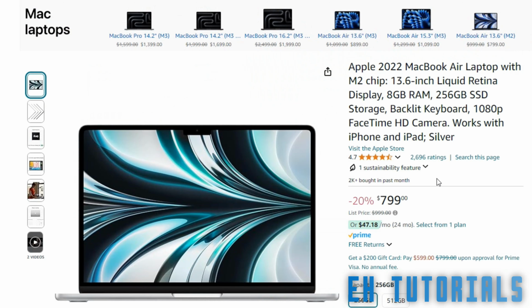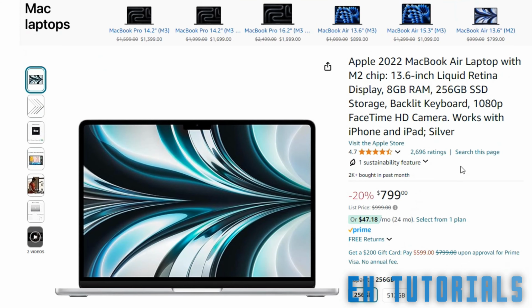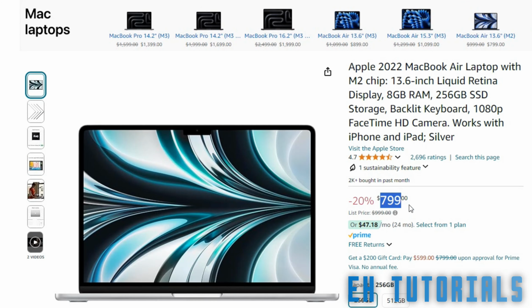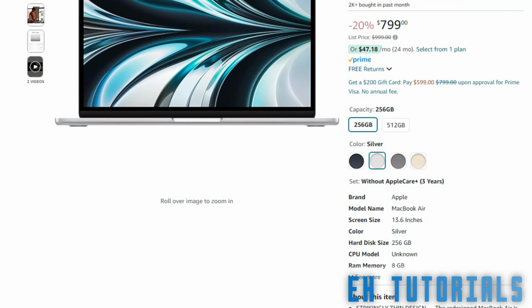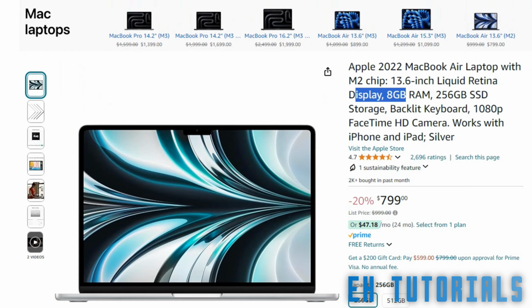The next one is this Apple MacBook Air. Looks pretty cool. $799. It's probably the cheapest one that I found. It has 256 gigabytes, and it has a nice display as well. It has that Liquid Retina, which is common with Apple, of course. So definitely check this out if you're interested. Of course, obviously it is a decision. It is $800 that you're spending. If you're making that kind of investment, there has to be something good for you.